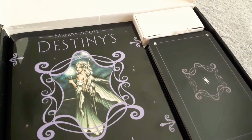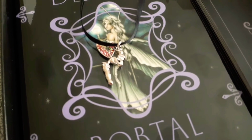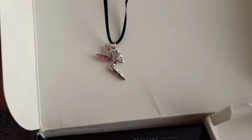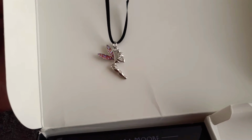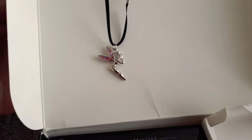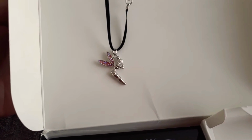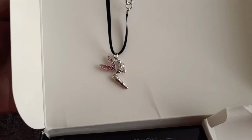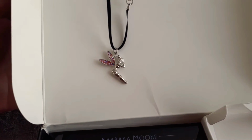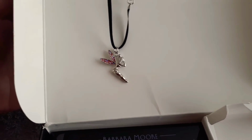And see that white box? It comes with an adorable fairy pendulum. I don't know if the decks still come with this cute little fairy pendulum on a black ribbon, but mine did. I was very happy. And I think it's great. And I had totally forgotten she was in there. What a great find.